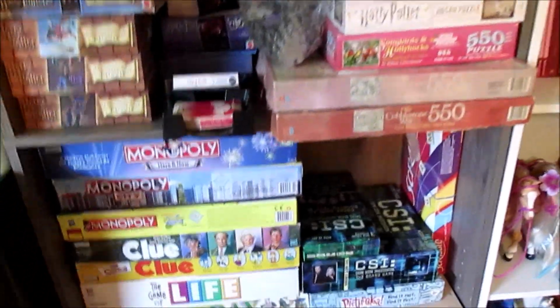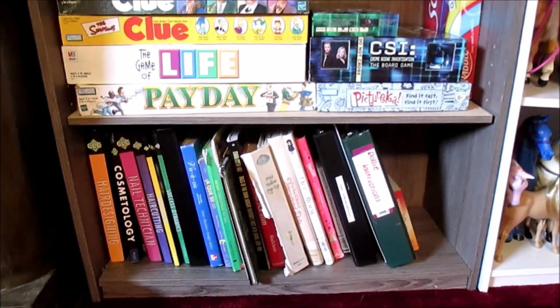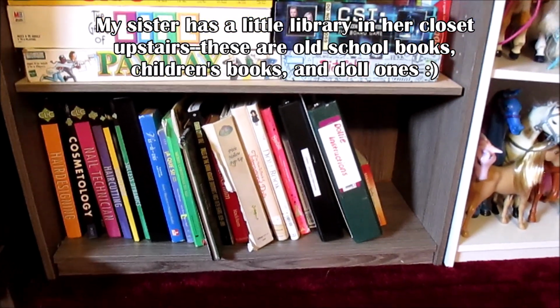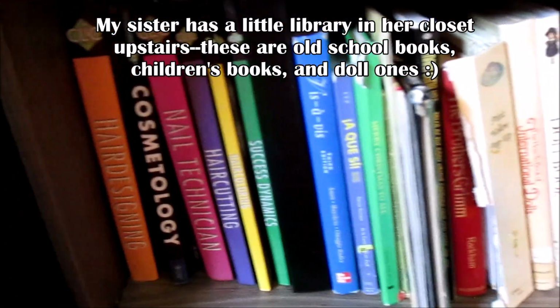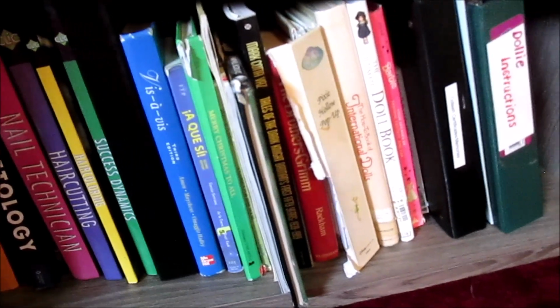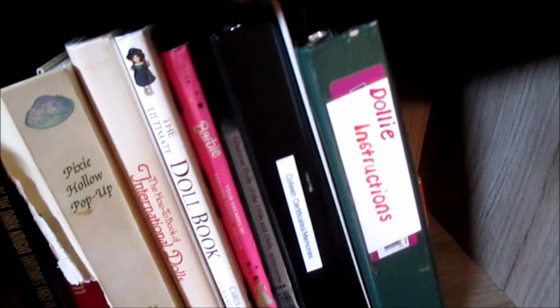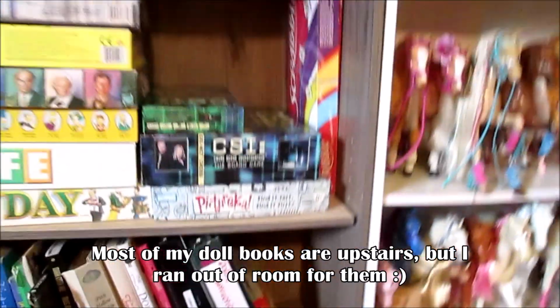It's great. And then down here, I consolidated all of the books. I used to use milk crates that were stacked up as a makeshift bookshelf, but I was able to consolidate all of them, and so we just have my cosmetology school books, some left over from when my sister was in college, and then some sentimental ones that I had growing up, a few doll books. These are all my doll instruction sheets that I saved.